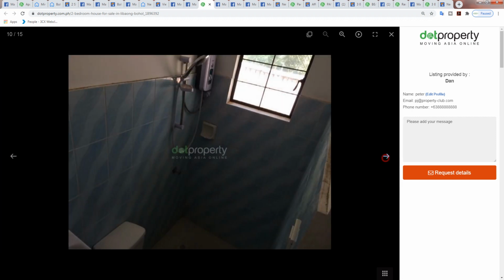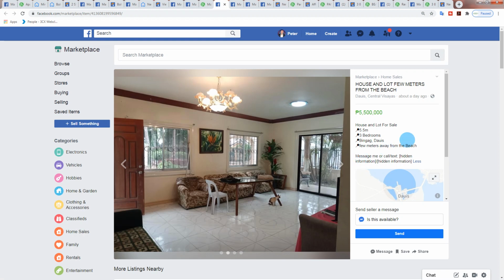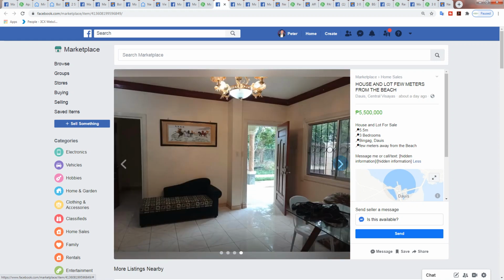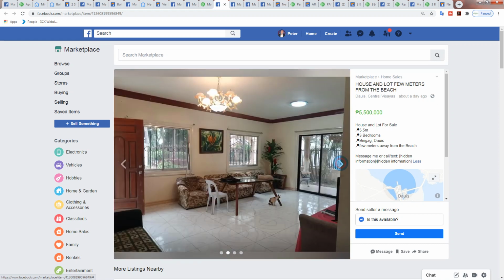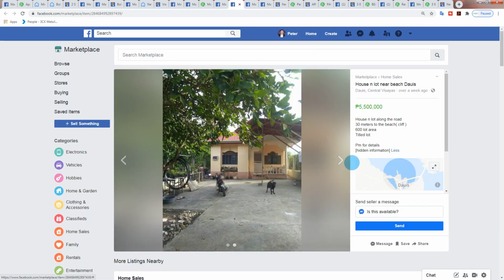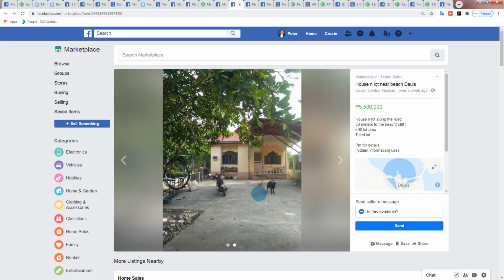It even has its own jacuzzi. The next property, another priced at 5.5 million, is not too far from the beach. It says only a few meters from the beach, and this is the view of the beach there for 5.5 mil. Another property priced at 5.5 mil. It says it's 30 meters to the beach and cliff-front on a 600 square meter titled lot for 5.5. And that's the property there, and it comes with a dog.